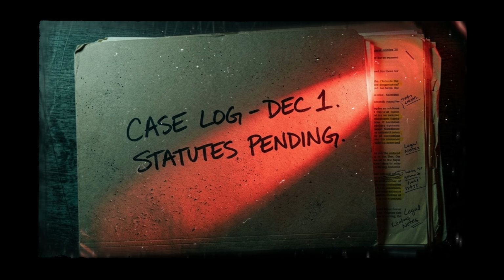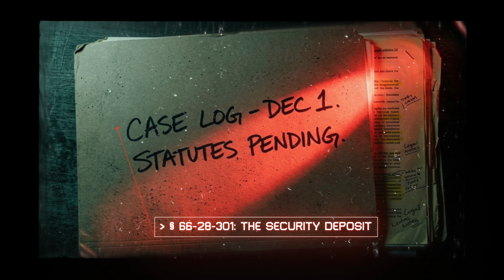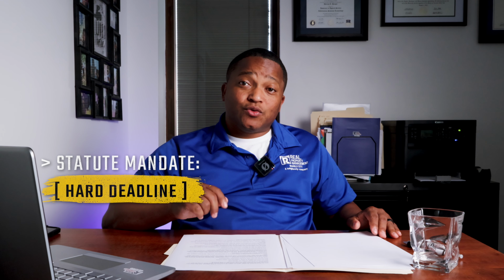Here's the evidence. When we pulled the file on this case, 2 statutes controlled the outcome. The first one is the Tennessee Code Annotated 66-28-301, the security deposit statute, the one that governs every move out. Here's what the statute establishes.